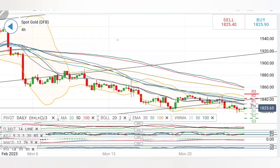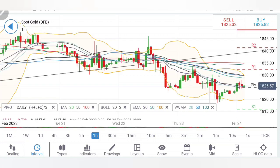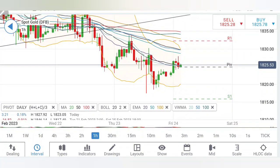First we look into gold, followed by silver. Watch till the end, listen to it carefully, note down the levels, trade as per the levels. Let's start here on the hourly charts.